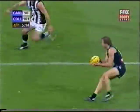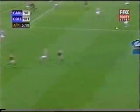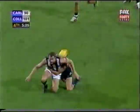Short to Ratton, who gave it off to Lappin, running around in circles, but he knows what he's doing. Lappin now comes out wide. The kick is a good one. No, couldn't quite hold the mark there, Houlihan. Tarrant a long way from full forward comes out.